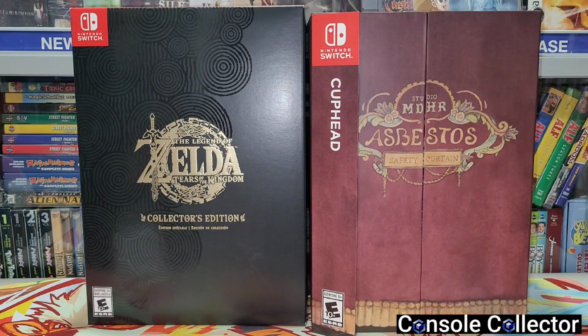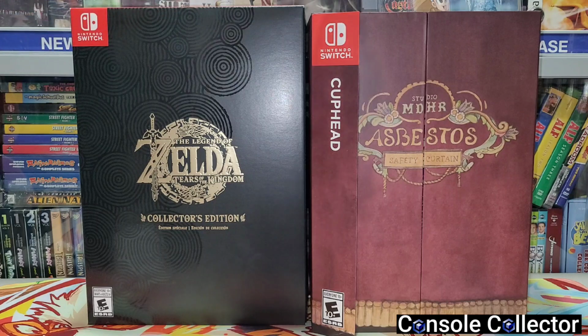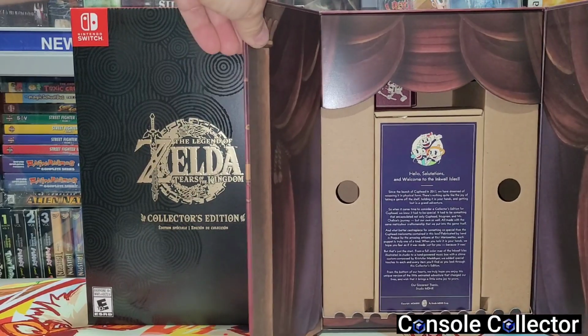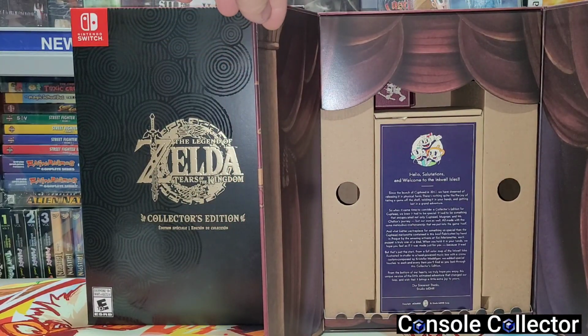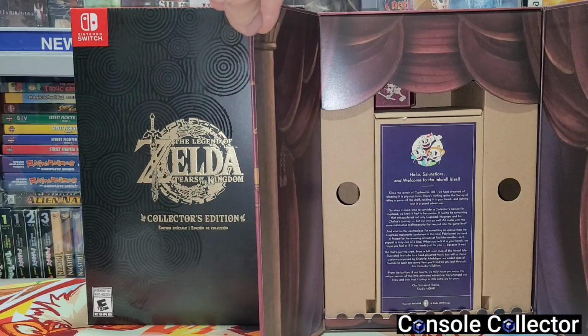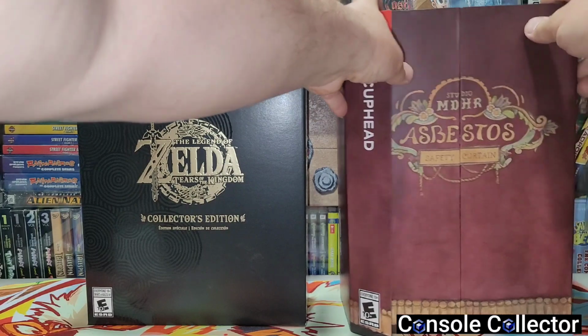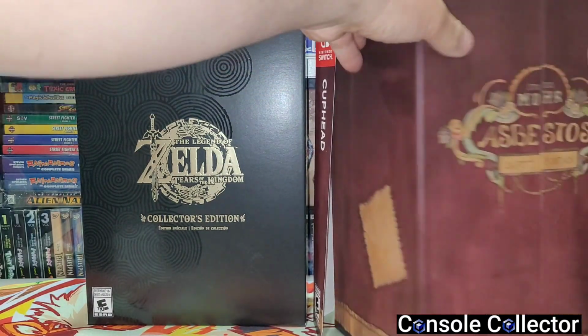The other collector's edition we got here is Cuphead. Now, this actually came with a real marionette. If we open it up, it actually has a stage here that Cuphead stands in. But stay tuned to the end of the video, because I'll show you where I have Cuphead hung up. Yeah, so this is a huge, giant, big box collector's edition. And it actually looks like a marionette box. It's super cool.